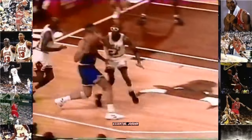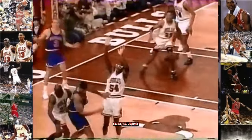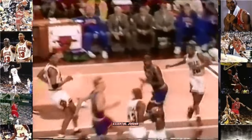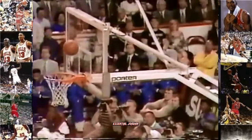Well, come over here and watch. He's going to come up from behind, and look at the effort. I mean, he picks the pocket, gets the fast break going, and then he's going to end up with the basket. He's going to sprint and beat everyone down here. And he gets the foul.